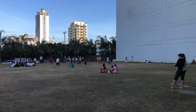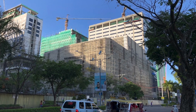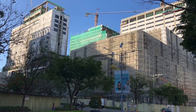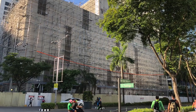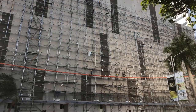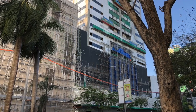This is an open space in IT Park, at least for now, until they decide to build something else in it. Now this building is a quite amazing new building. All these buildings are in one square block, and it's basically a new Ayala Mall, where most people consider the Ayala Mall in Cebu is the nicest mall, maybe not the biggest, where they're building a brand new one here.